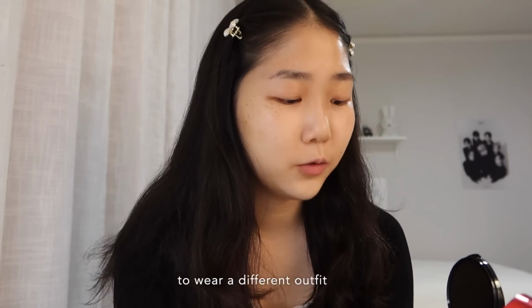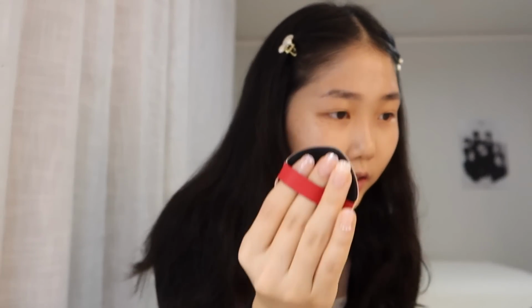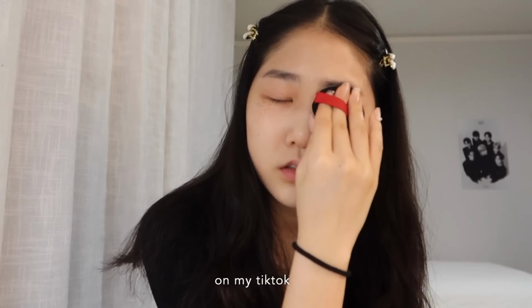I was also gonna make it my goal this year to wear a different outfit every single day, at least for the first semester. I'll repeat tops and pants, but I'll mismatch, if that makes sense. So I'll wear one shirt one day, but then I'll wear the same shirt another day with different pants. I feel like it'll be fun because I've recently got a lot of clothes over the summer through the Yes Style affiliate program on my TikTok, so I just kind of want to make use of it.